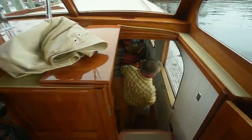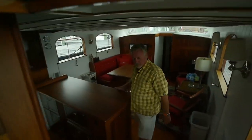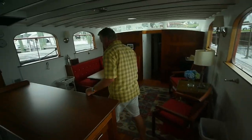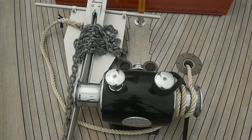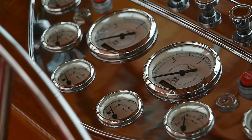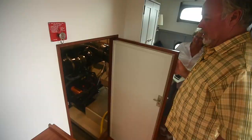She was restored at Brooklin Boat Yard in Brooklin, Maine. And she is a restoration, a rebuild. She is 100% wood replacement, but her hardware and design are original. A few modifications, but nobody can see those.